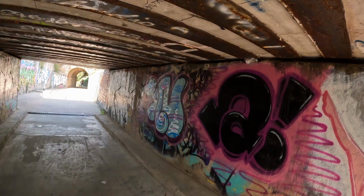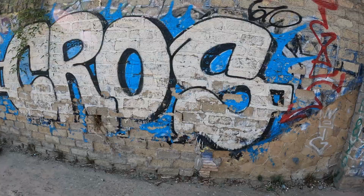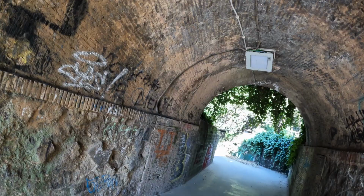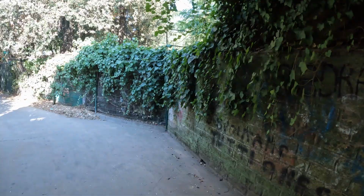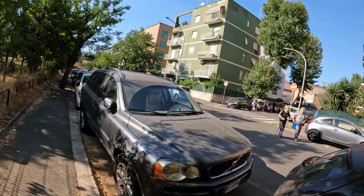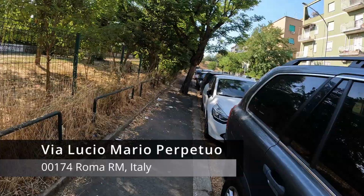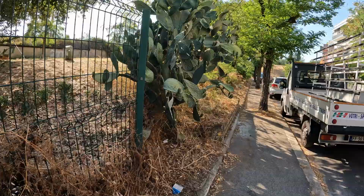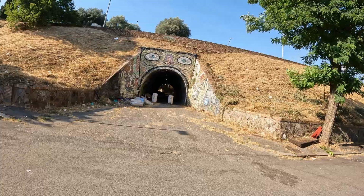Whew, finally. A shady place here. There are a lot of interesting messages here. Really nice alley. I'm now on Via Lucio Mario. Have a look at these plants. Whoa. So I have to pass through this passage.